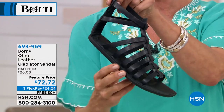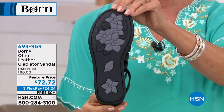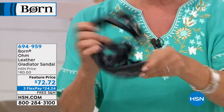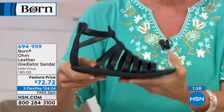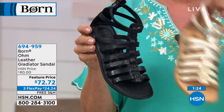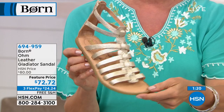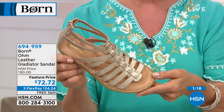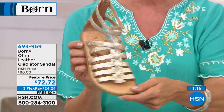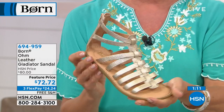We have this in black, which has the matching outsole, which I do love. Oh, look at that. That's really pretty. And again, that's a rubberized outsole, so you've got this tread, a nice skid-resistant outsole. But this is the one that I think is really taking everybody's breath away today, this beautiful, soft, pebbled leather in this soft, shimmery gold. It's just buttery. Everything about this brand is impressive to me.